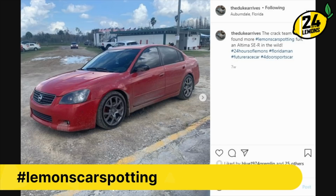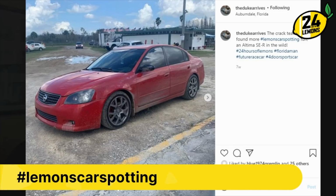I will also mention that a good buddy of mine bought one of these Altimas of this generation new. It wasn't the SER, but it was the V6 with a manual transmission. And man, that thing, first of all, it had a lot of power for what it was. Second of all, it had tremendous torque steer. Up to that point, the powerful cars that I had driven were all rear drive. I had never driven a really powerful front wheel drive car.